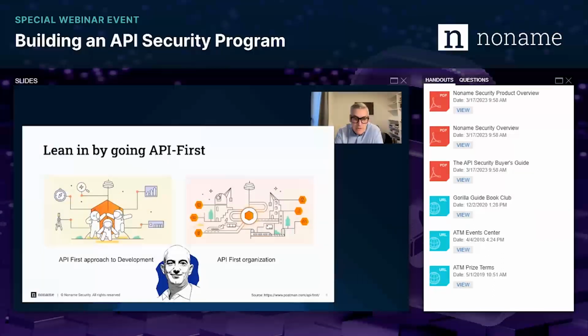Now, I just want to differentiate quickly between an API first approach to development and being an API first organization. Of course, one will potentially lead to the other, but there are a lot of organizations that are API first or even API only. Stripe comes to mind, for example. Most of the services that these organizations deliver are externally accessible on the basis of APIs. That's how they monetize what they're building.